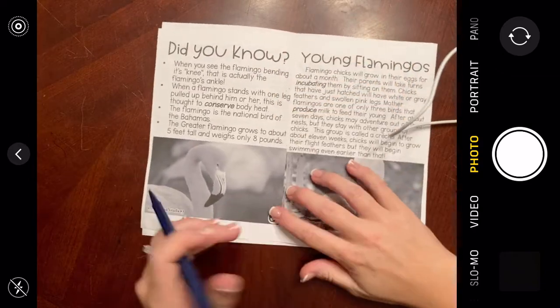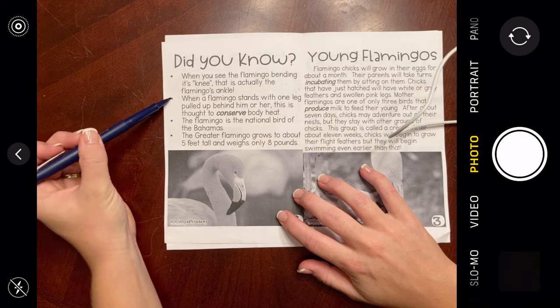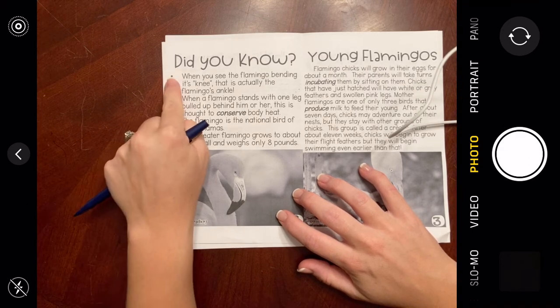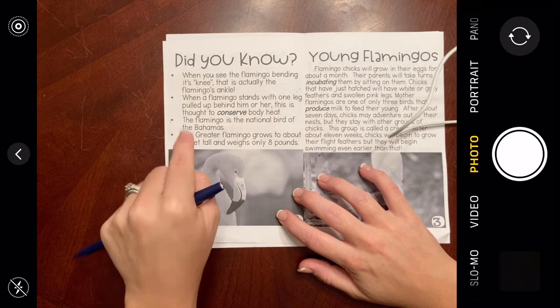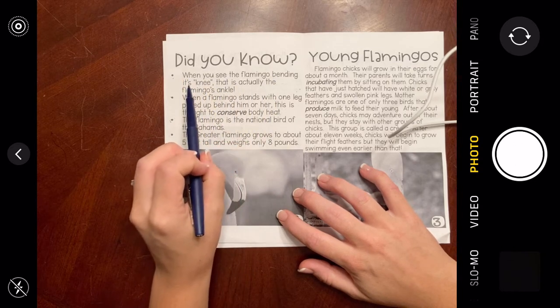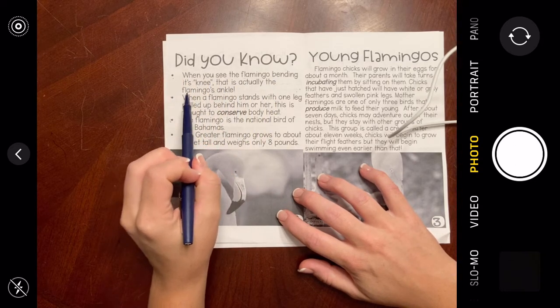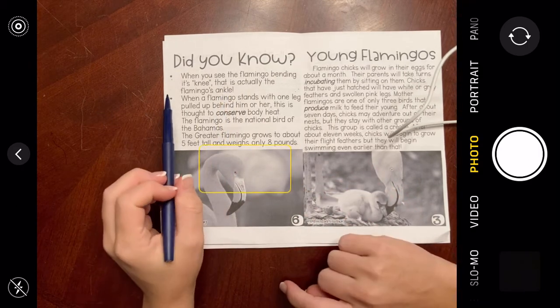All right, next page. Did you know? Oh, look. These are called bullet points. So each bullet point here is going to tell us a different fact, a different thing about flamingos. Here we go. First one. When you see a flamingo bending its knee, that is actually the flamingo's ankle. Huh, I definitely didn't know that.